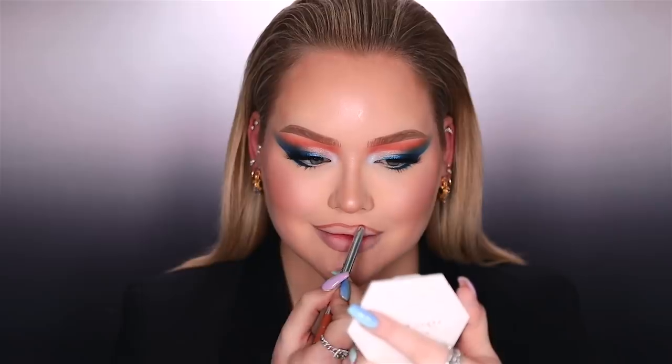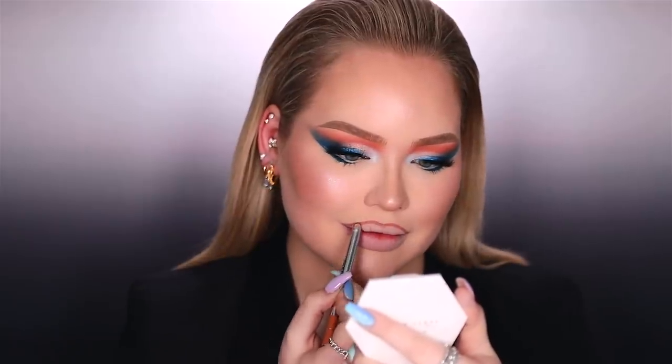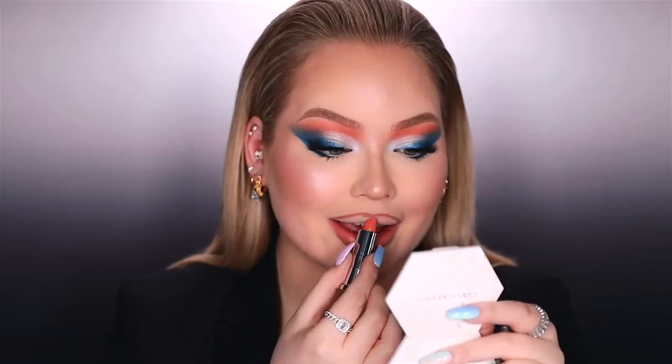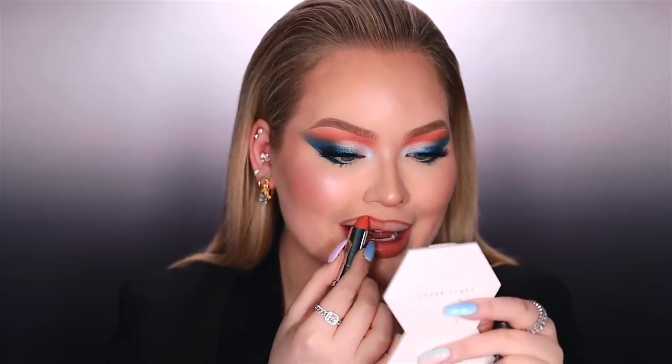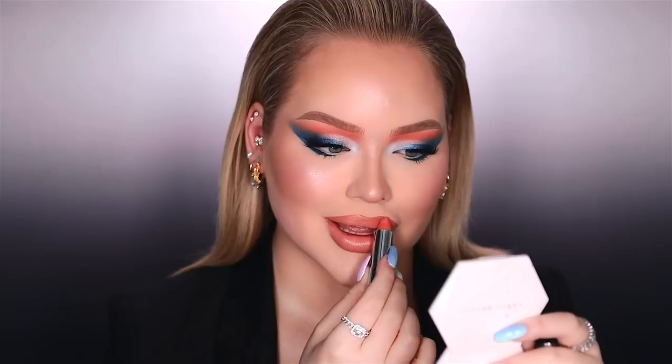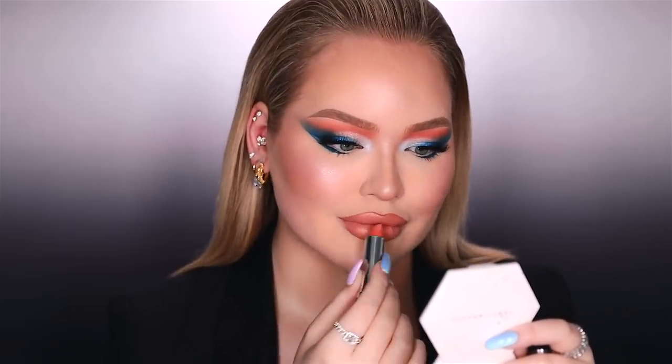Before I do that though, I quickly have to line. That is a pretty nude. Now, I think that color is like a dead on dupe for whatever is happening in that crease. So I don't mind this.